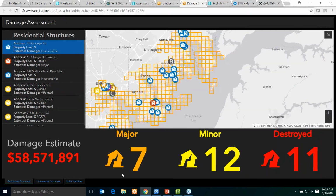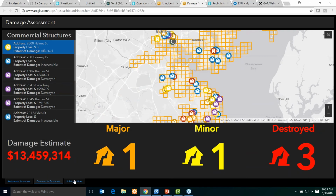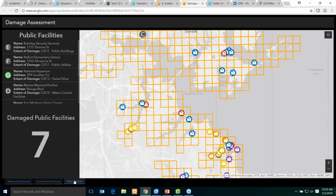In doing that and bubbling up that information, if you will, using Operations Dashboard, this is a configuration designed to bubble up those damage assessments for residential structures, commercial structures, and also public facilities to support not only understanding where we have work to do in the community for assessments, but as we're looking to understand if we could get funds from FEMA to support our community, we're understanding what the extent is financially, the damage extent financially, for our community.